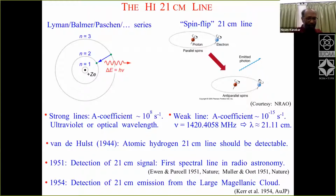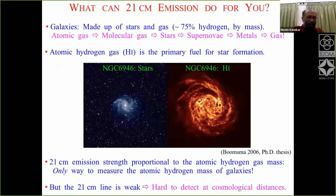So what do you get from the 21 centimeter line? Galaxies are basically made up of stars and gas. The baryons in galaxies are stars and gas, and about 75% of the gas is hydrogen by mass. And galaxies are not closed box systems. Galaxies are extremely complicated systems. But you can think of a galaxy as something into which there are flows of ionized gas from the circumgalactic medium or the intergalactic medium.